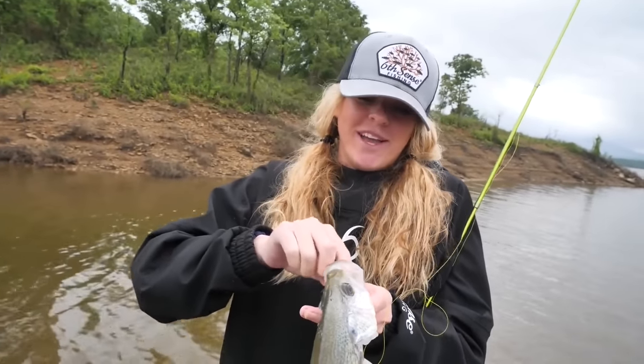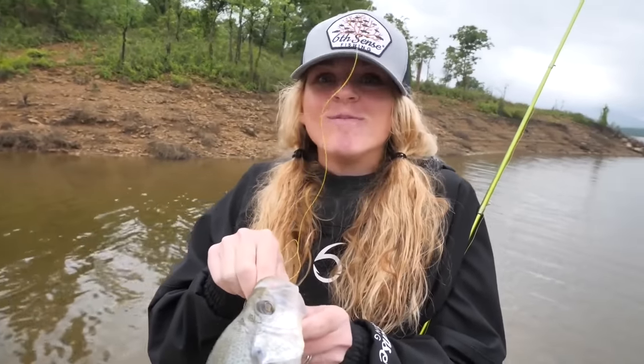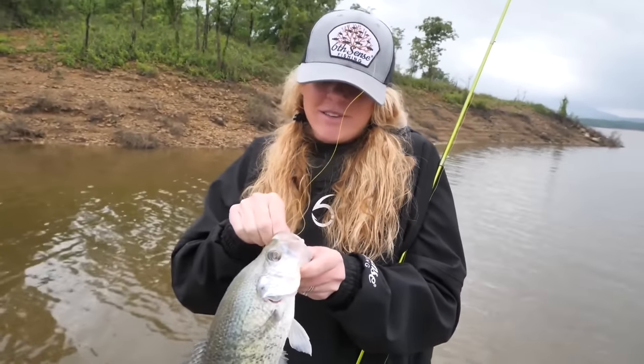Yeah, that was a big bite. You missed the hook set. I know, I missed the hook set, but at any moment, one of these fish could be a 2 to 2.5 pounder. Yeah. I just got a good feeling about this spot. I'm waiting for it.